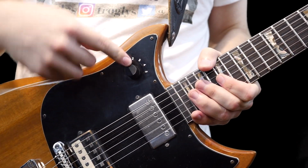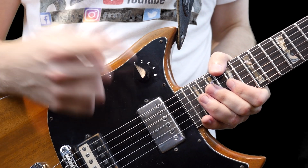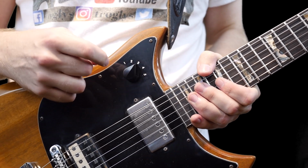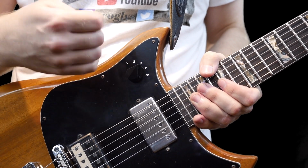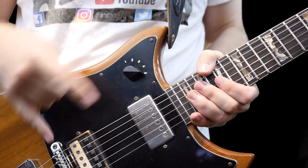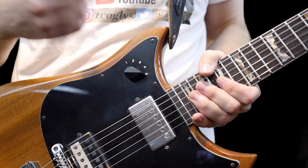So number 1 is both pickups in series and in phase. Number 2 is just the neck pickup. 3 is both pickups parallel and in phase. 4 is just the bridge pickup. And then 5th, it's both of them again, but series and out of phase.